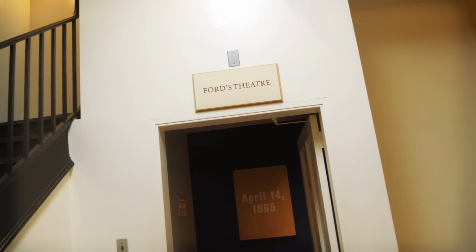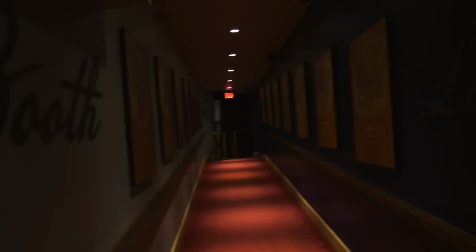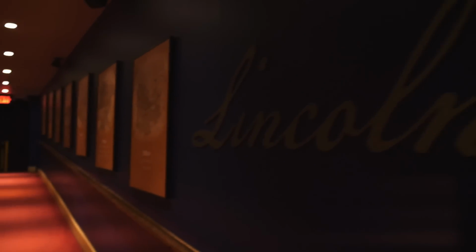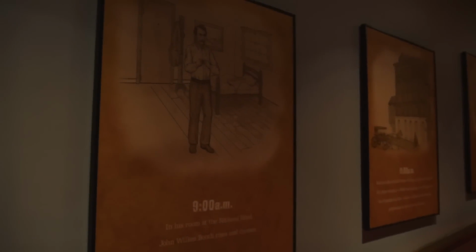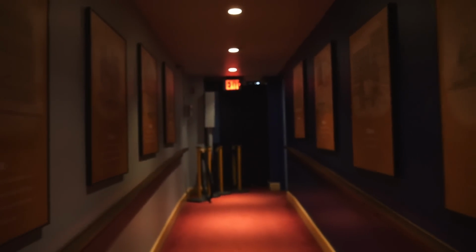All right, I just came upstairs, and we are entering the theater. So they've done something really interesting here. They've got a timeline for what April 14th looked like for Booth and also for Lincoln. So at 8 a.m., Lincoln is having breakfast. And at 9, John Wilkes Booth is at the National Hotel getting up and getting ready. And then it just kind of bounces back and forth between the two as you get closer and closer to the balcony.